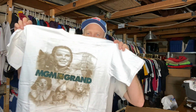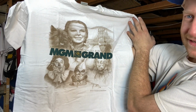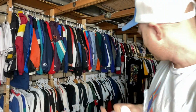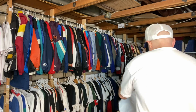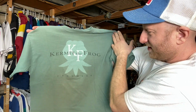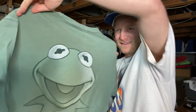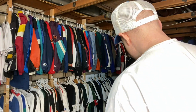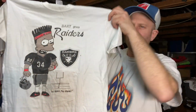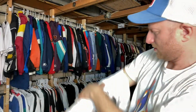Okay, check it. MGM Grand Wizard of Oz, 1993. MGM tag. Super cool. Super cool. Look, I got Kermit the Frog. I got a bunch of these on the Changes tag. These are the Calvin Klein Muppets ones. Got the Kermit. Bart Raiders. Bart goes Raiders. Too black, too strong.